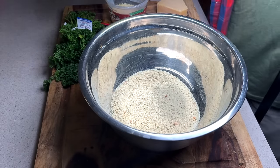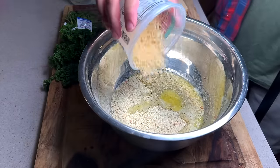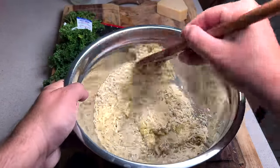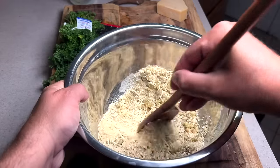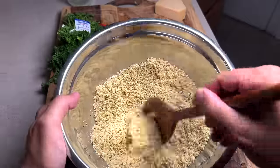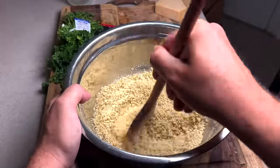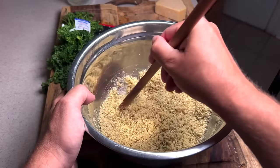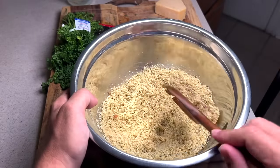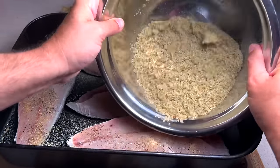And into a cup of breadcrumbs, I'm gonna go with a half a stick of butter and a quarter cup of Parmesan cheese. And we'll go ahead and mix that up. Okay, and I mixed that up for about 2 minutes. Definitely want to see that all your butter is now mixed and stirred and dissolved into your breadcrumbs like that. Now we want to layer that on top of our fish.